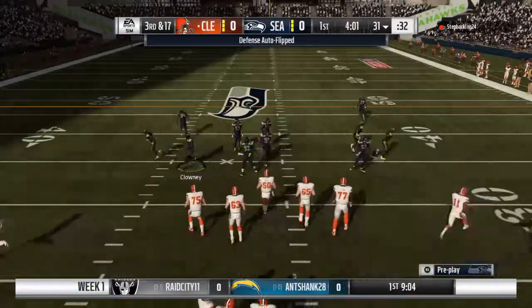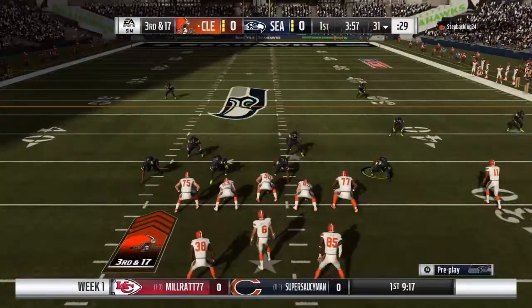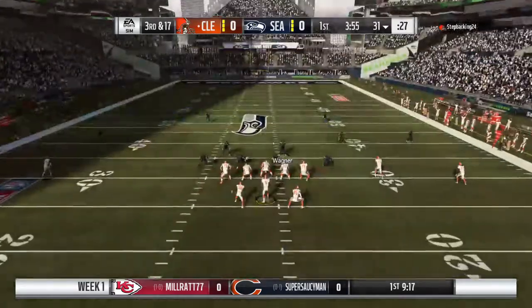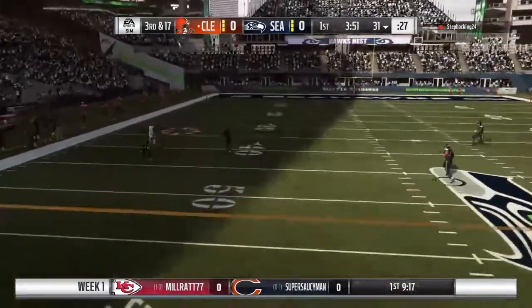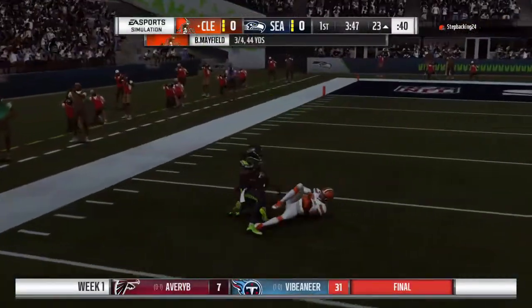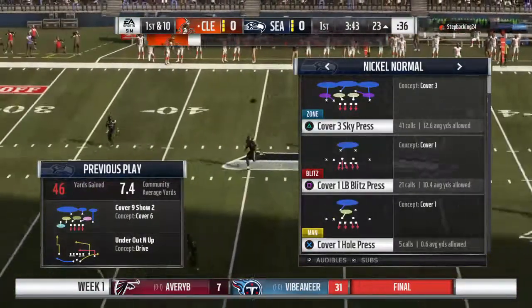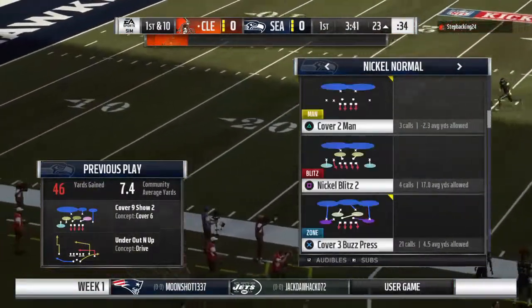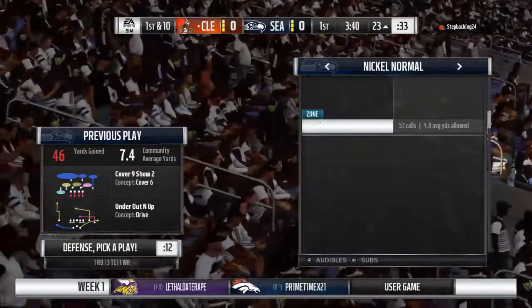And some secondary help here for the defense in the nickel on 3rd and long. From the gun, Mayfield going deep here for Landry. And that's caught inside the 35. And he finally goes down at the 23-yard line. A big play there on 3rd down for the Browns. 46 yards.